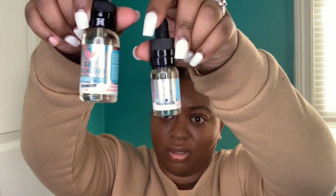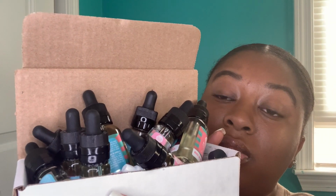This is strawberry. What size is this? This is the 1 ounce jar versus the 0.33 ounce. So big difference. This one was $7.99 and this one was $3.70 something. So I got a whole bunch of them. Hold on, let me show you. So I got a whole bunch of them. All of these were like $30-some and that was cheap. So yeah, I got a whole bunch of flavors. Let me see. This one I used, the pink lemonade. And I barely made a dent in it.